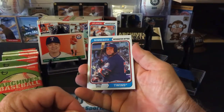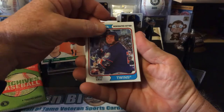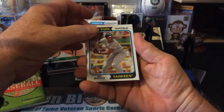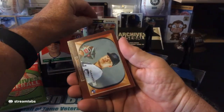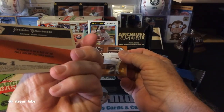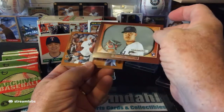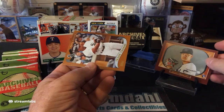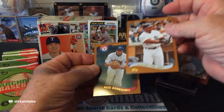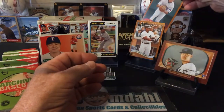and we got next up to bat our Minnesota Twins designated hitter Nelson Cruz. Boom, there we go. New York Yankees outfielder Dave Winfield, Hall of Famer. Boom, there we go. Yoshinobu Yamamoto for our insert card for the 1955 throwback style cards. Now we got, boom, there we go. Frank Thomas for 2002 and Alex Rodriguez for our other 2002 card there.